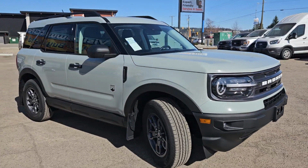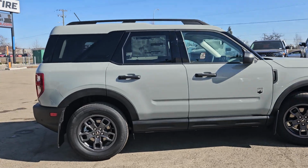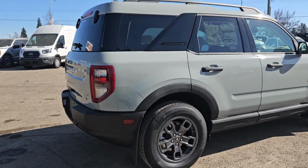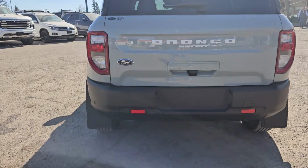Sport Big Bend. Coming in this nice Cactus Grey coloring, this vehicle is powered by a 1.5-liter EcoBoost engine, has 4-wheel drive capabilities, and comes equipped with the convenience package.